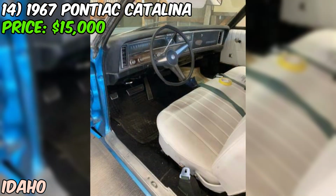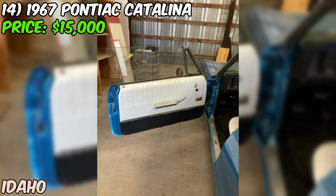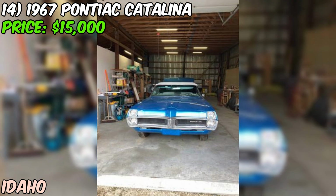Of course, with a price tag of $15,000, this Catalina isn't cheap. But when you consider the amount of work and care that's gone into rebuilding it, as well as the rarity of finding a classic convertible in this kind of condition, it's actually a pretty fair price.